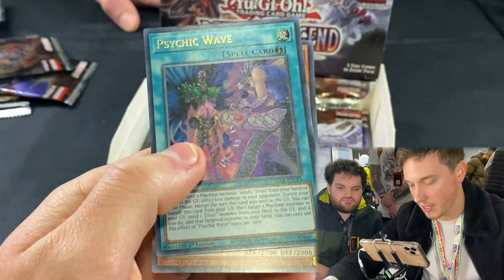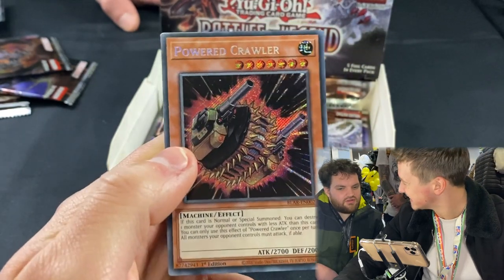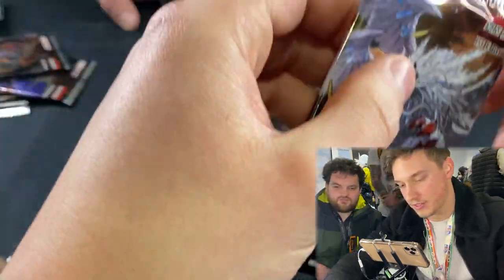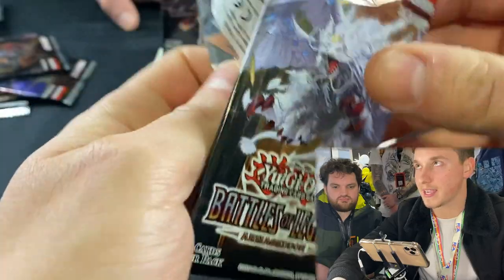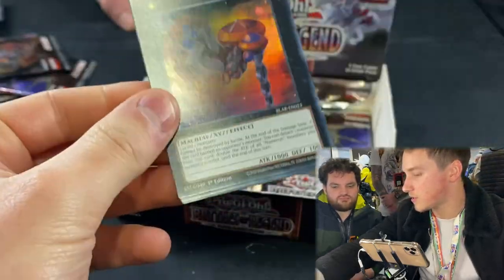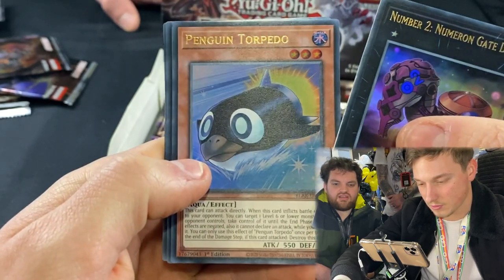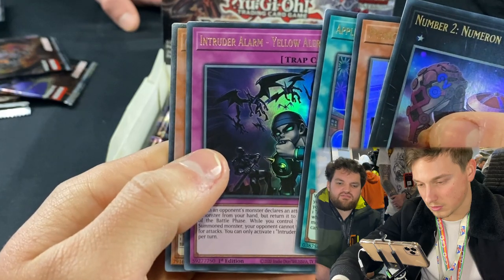Pendulum, 27-2000, anyone want to guess it? It's a powered crawler. Right, I don't know what that one is. They're all good, but I don't think I've ever seen that one either. Come on, Battles of Legend, guys. I had the chance to buy a case of these for like £2,000. Probably should have. About 3 weeks ago, someone was selling them. I was going to be buying three boxes for about 195 a go.